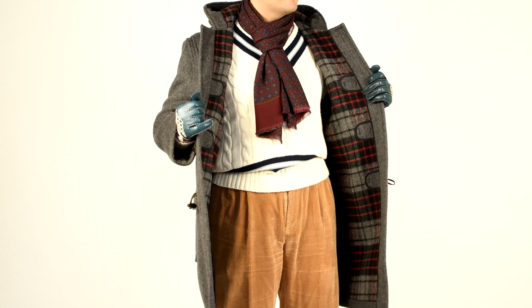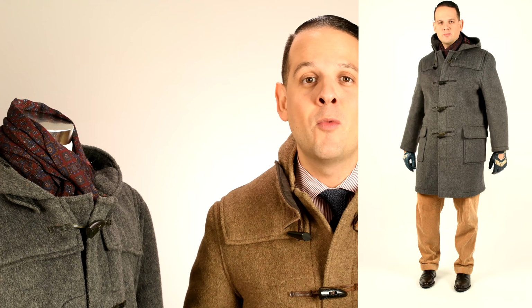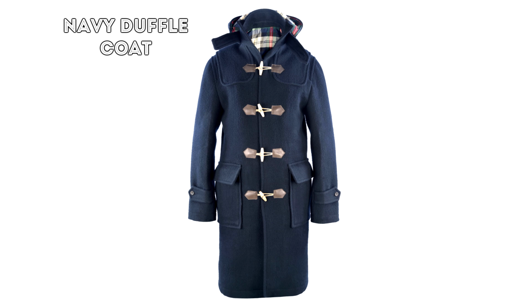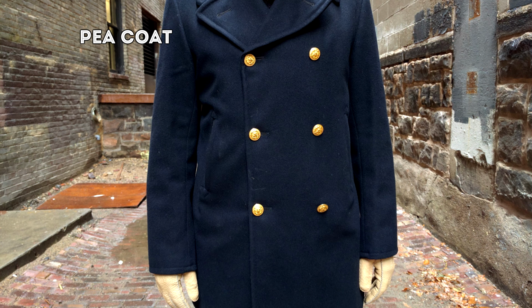Personally, I'd stay clear of black duffel coats, simply because black is one of the most overrated colors in menswear. Alternatively, I would go with a charcoal gray, which just suits it much better. If you're interested in a navy duffel coat, which looks just fine, I urge you to also take a closer look at a pea coat, simply because it's very similar and navy is its original color.